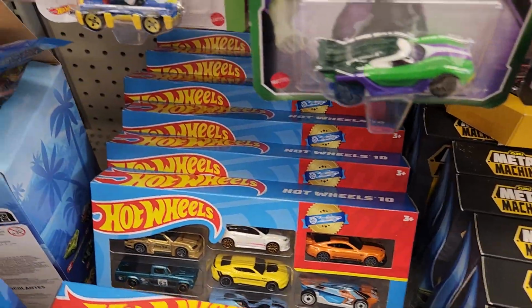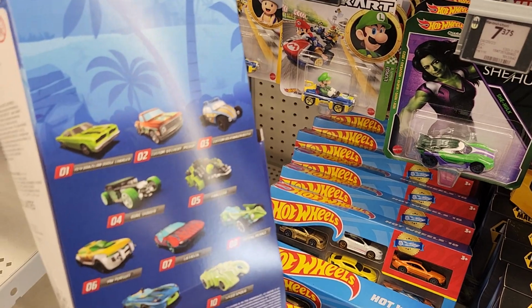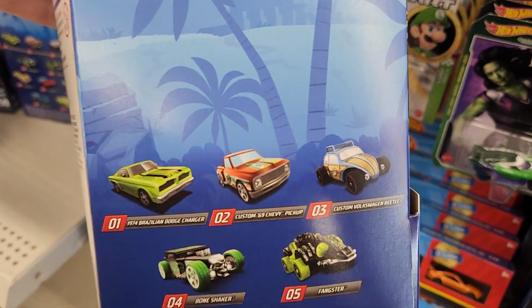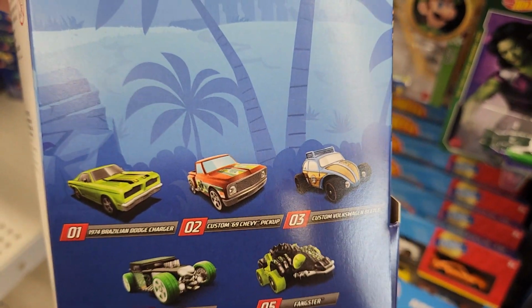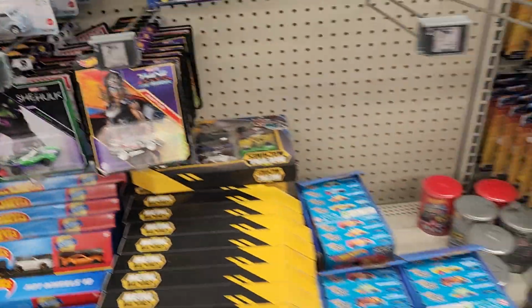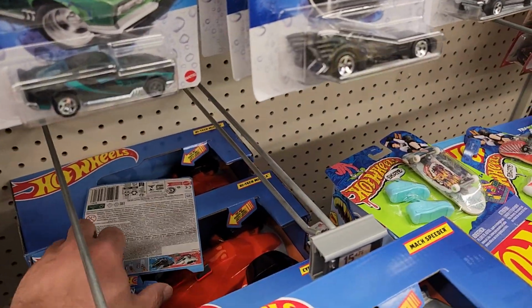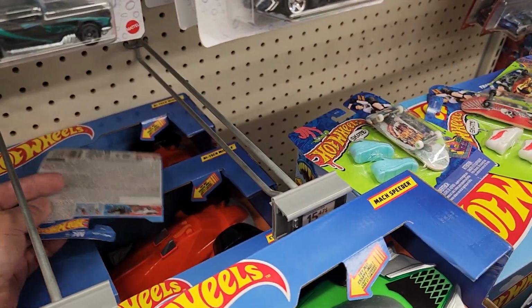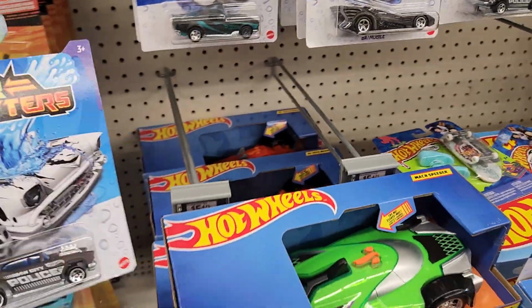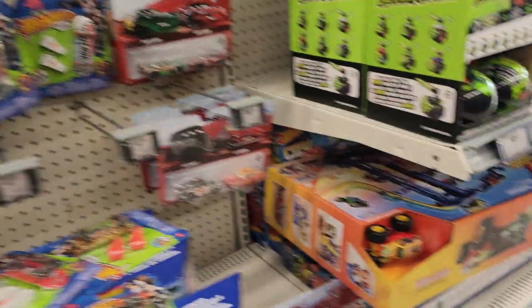There's a new Mystery Box Wave 3, but there's nothing really too interesting in that one. Not for me anyway. Oh, this is nice. That's another one. Another 57. Cool. Okay, nothing in Hot Wheels, guys.